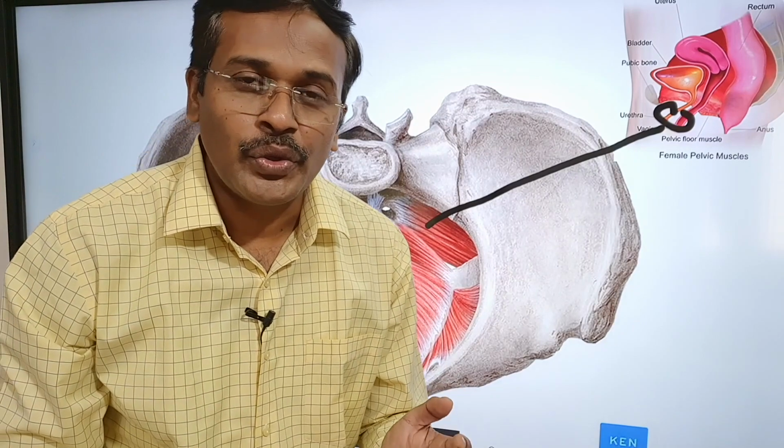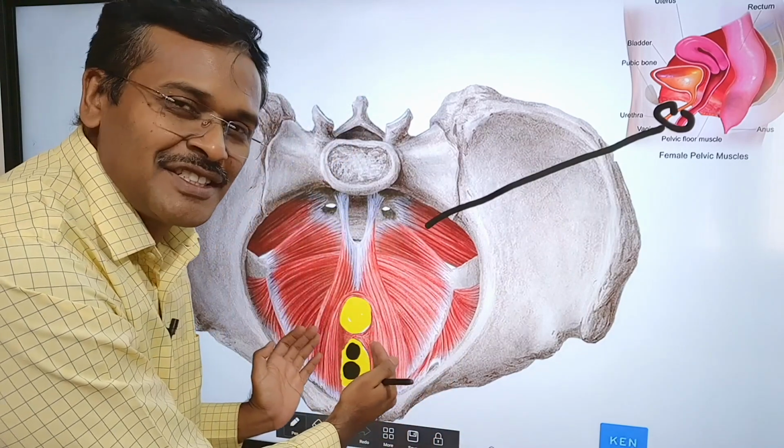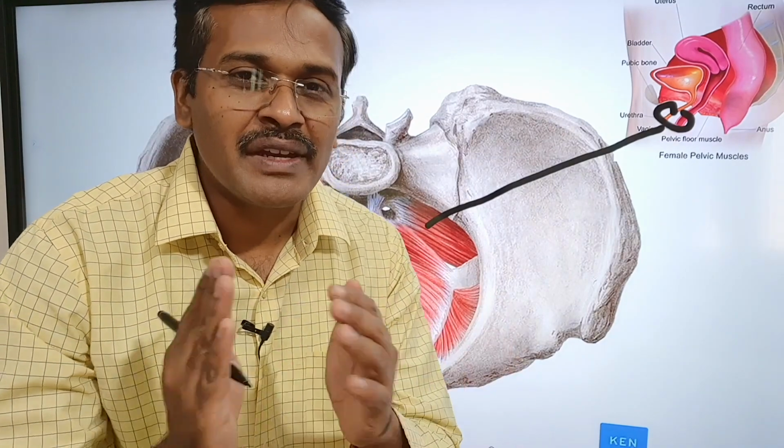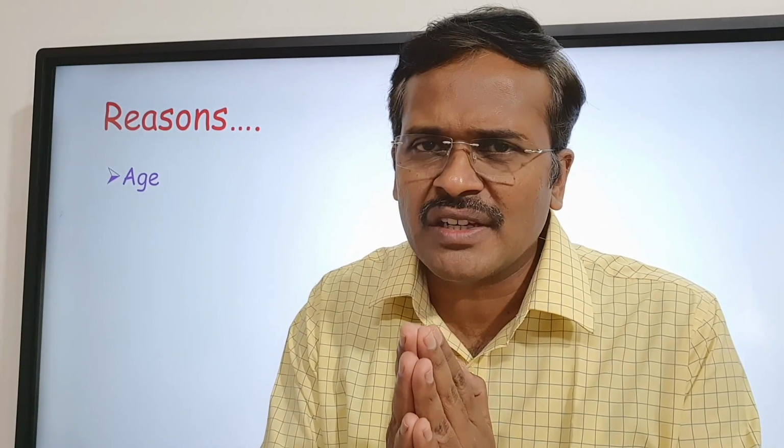Now what we are going to do is give a specific form of exercise called Kegel exercise to strengthen this muscle. Before that, not everybody will get urinary incontinence. What are the main reasons for this incontinence problem, urinary and fecal incontinence? Who will get these problems? First is age. As age increases, the strength of the pelvic floor muscles decreases and naturally the incontinence problem will occur both for urination as well as for passing stools.